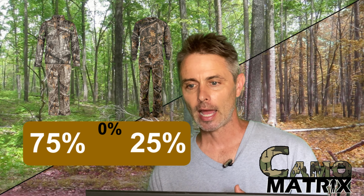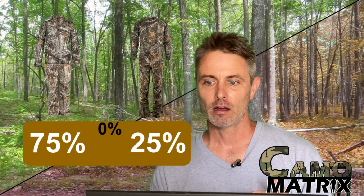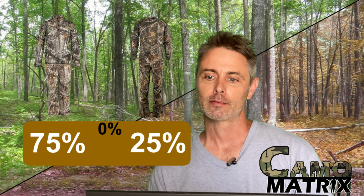I'm a fan of more micro and macro patterns, but this pattern, their coloring choices between the darks and the lights within that leaf and branch type pattern, seem to be very effective, both close up and far away. Now, for the Realtree Edge versus True Timber Canis, Realtree Edge pulled off 75% of the vote, where Canis only got 25%, and I guess they performed equally on that one.